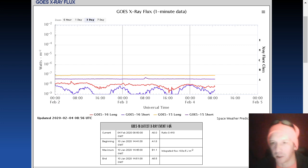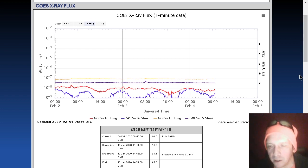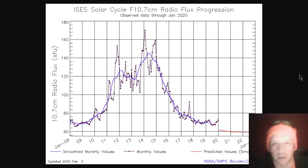And let's look at some more data like the X-ray flux, which is fairly flatlined here. No real surprise there. 10.7 centimeter radio flux, which for you new viewers is a good proxy for sunspot number. This 10.7 centimeter radio flux was discovered in 1947 by some Canadians with some World War II antennas. And since then, it is another measurement of solar activity.